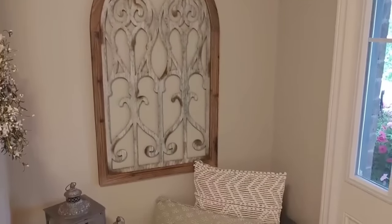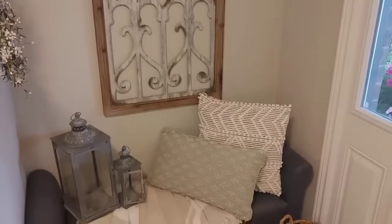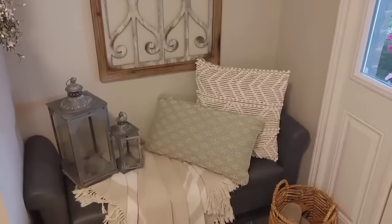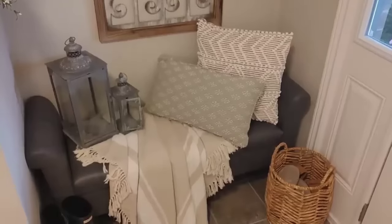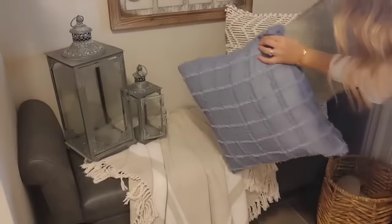So this little area in our front lobby is the bench. It's kind of where you would put your shoes on, but I've kind of filled it with a lot of decor, so you can't really do that. I have our basket of slippers. I love to keep that by the door. When we come in, we change into those.